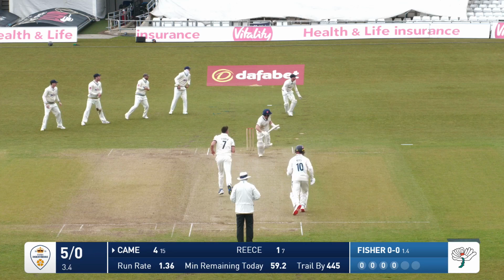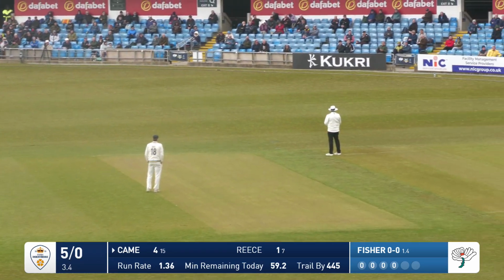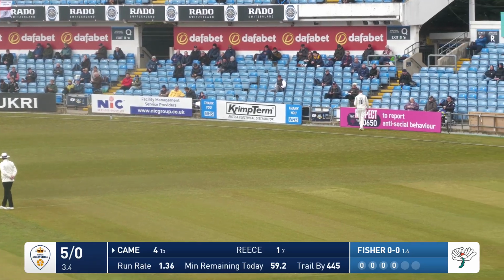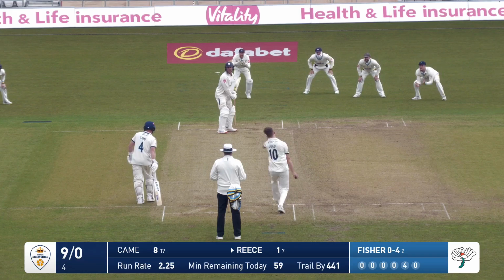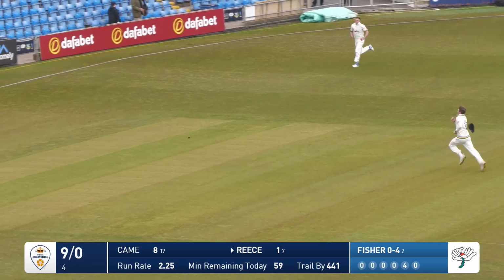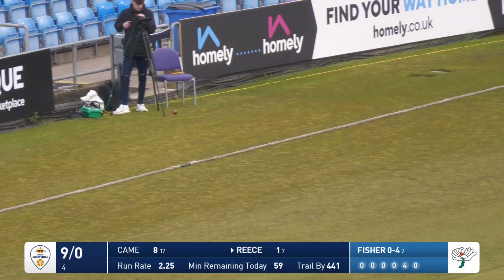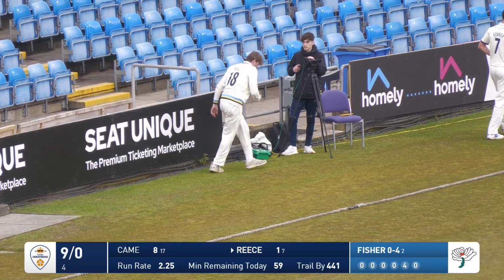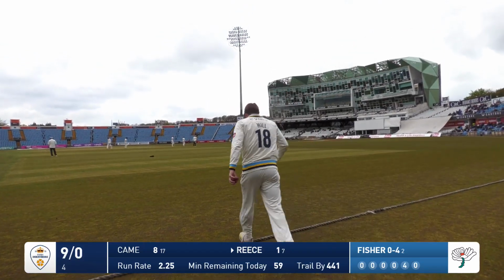Came under pressure here, but he steers that one nicely off his hip, and that one goes through for 4. So having built up that pressure, they're in a bit of strife. This is all, of course, in the Rachel Heyhoe Flint Trophy, as Code's latest ball is just a little too full on leg stump, and Lewis Rees has helped himself to 4 runs in front of square on the onside.